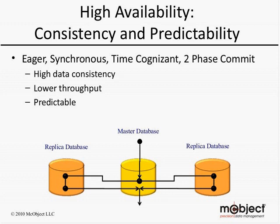eXtremeDB's synchronous time-cognizant two-phase commit provides for data consistency in a straightforward manner. After an update to the master database has been successfully committed, the updates are then sent to each of the replica databases. If the master doesn't hear back from the replica that it has successfully committed the transaction in a pre-configured amount of time, that replica is removed from further consideration, and in this way, predictability is enforced. Although synchronous replication ensures the highest level of data consistency between the master and the replicas, performance suffers because the application is blocked while waiting for the replicas to confirm that the transaction has been committed on their side.